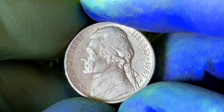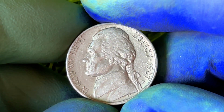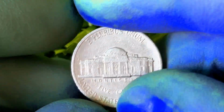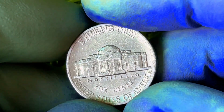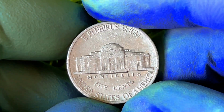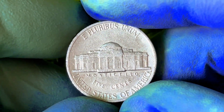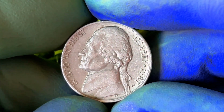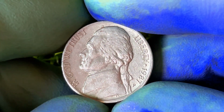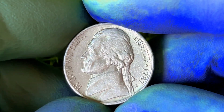Imagine the collector who first noticed the difference. Late one night, under a desk lamp, they examined hundreds of coins, eyes straining, fingertips blackened with nickel dust. Then there it was. Perfect steps. A flawless strike. A mint mark slightly off. Their heart raced. Could it be? After verification, it was confirmed. A nearly perfect 1987 P Jefferson nickel, valued at over $1 million.